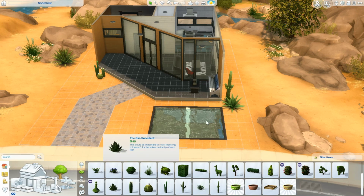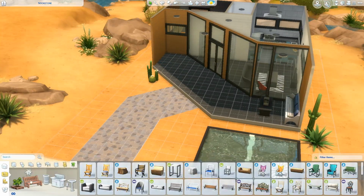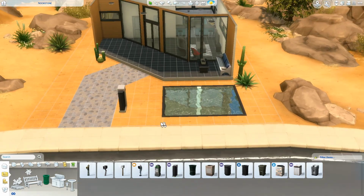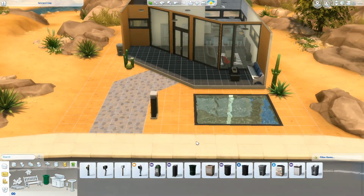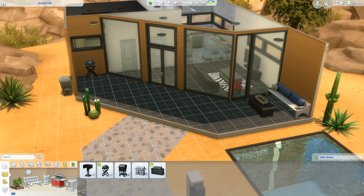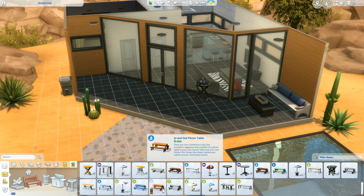Speaking of, this is built on the Nookstone lot, so when you go into a new game, there's a lot in Oasis Springs called Nookstone, which is 20 by 15. I bulldozed that house and built that there. So if you download this house and you want to put it on that same lot, that's the lot, or you can put it on any lot.